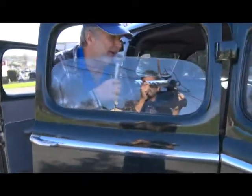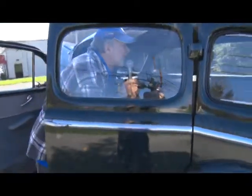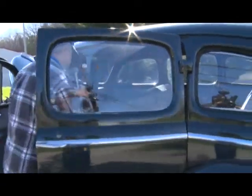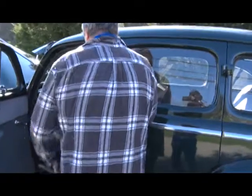But anyway, you see how nice the interior is. The interior is virtually flawless. There are no tears in it. There are no stains in it. There are no rips, tears. She sits real nice.